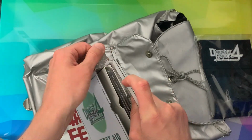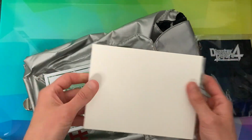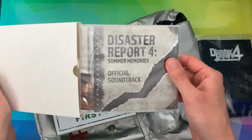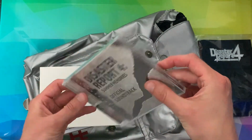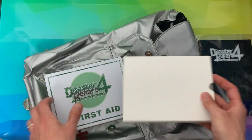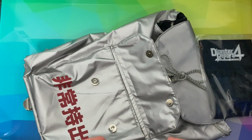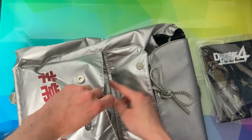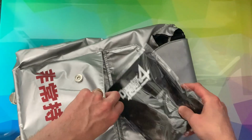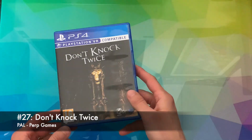In the box was the game, and also I think that might just be it, just the soundtrack on CD. I'm not sure it's worth the extra money really, but the bags are really cool. It's got a nice feel to it. Next up is Don't Knock Twice.